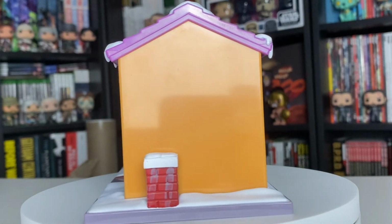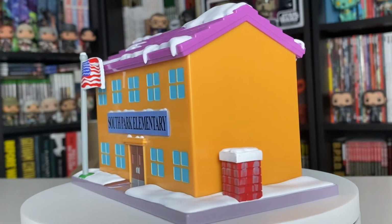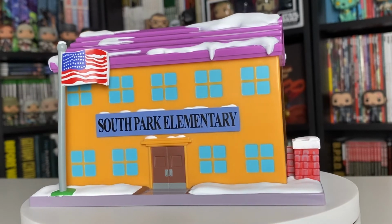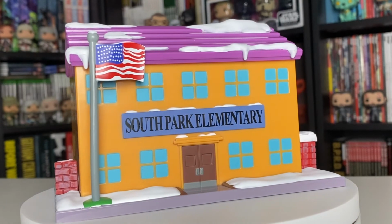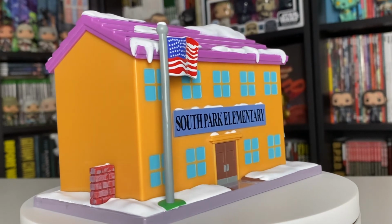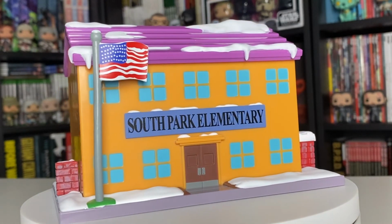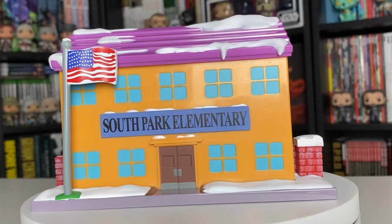Snow covered as well. As we are coming back round to the front there, guys, the South Park Elementary sign there over the main doors. Again, the snow coming down, the American flag. As I said, you have a little bit of the grass there. I guess that's because they go and raise the flag, so the snow is not as prevalent around the base of the pole there. That's pretty cool. The flag is also a little bit flimsy, I have to say, so do be careful, guys, with that one, because I feel that could break off pretty easily. But yeah, as I said, cool, awesome, love it, huge South Park fan.